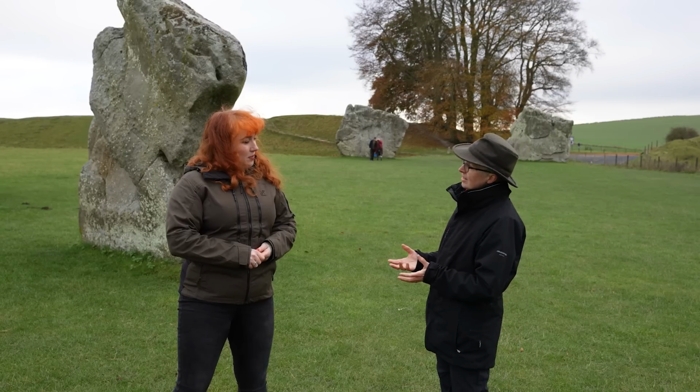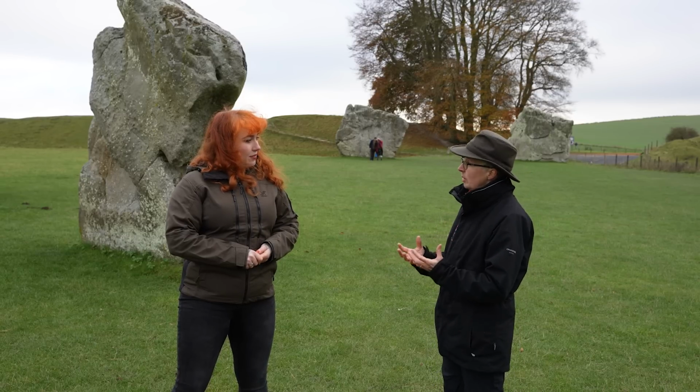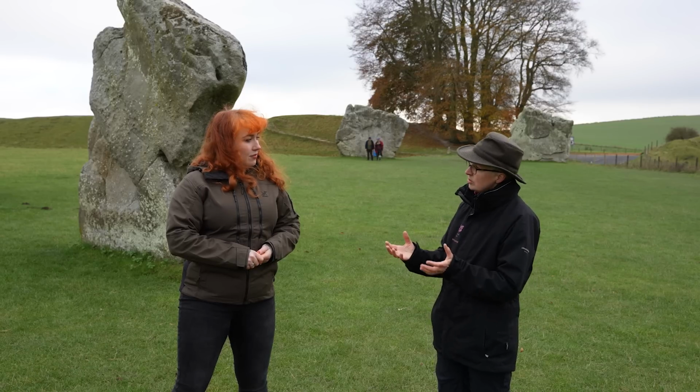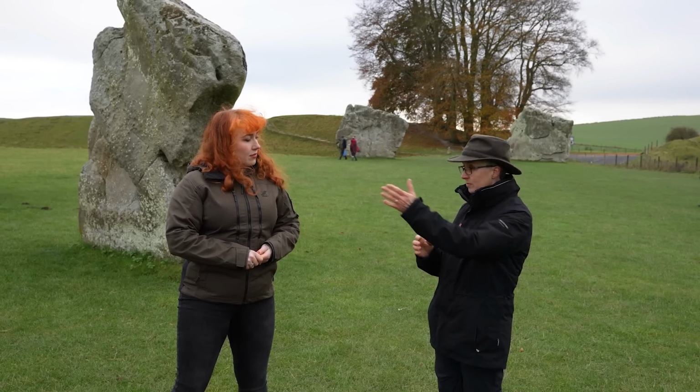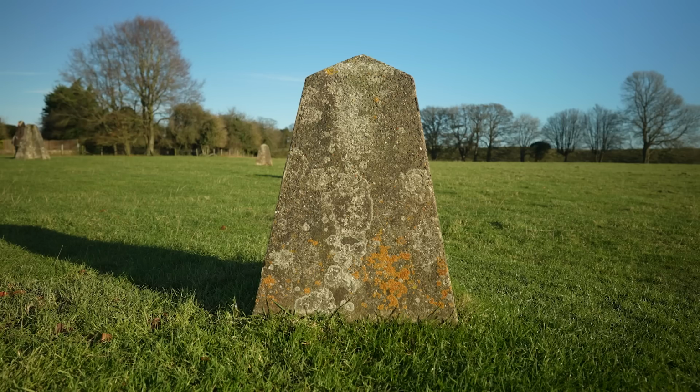One of the things that he did when he was digging here is he had a very strong sense that he wanted other people to understand the site. So when he found a place where a stone had once stood but had been broken up and taken away, what he did was erect one of these small markers that you can see here. You can see they're almost like little pyramids. And he is, of course, doing this in the 1930s.